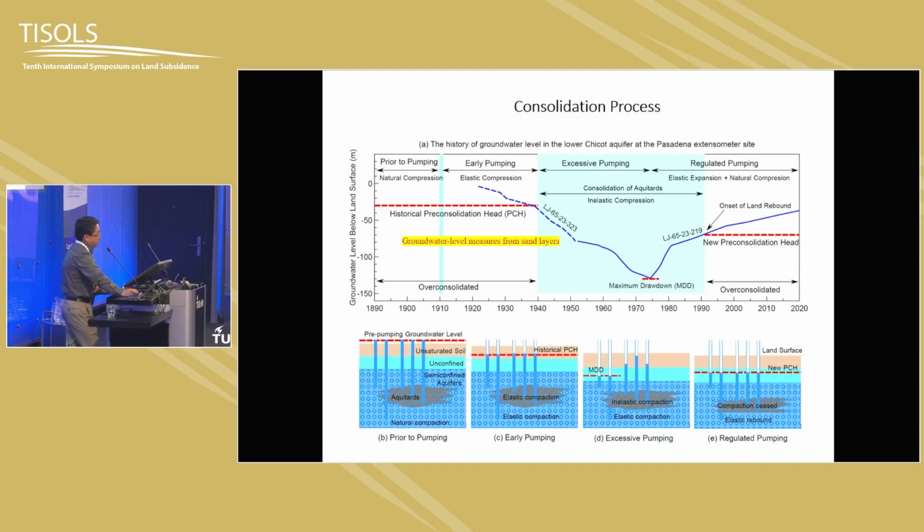Okay, so this is a consolidation process. So I figure out that maybe it's a good summary to call it 4 phases: prior to pumping, early pumping, excessive pumping, and regulated pumping. So prior to pumping, that's over-consolidated. Groundwater level was higher than the historic pre-consolidation head. They could have some inelastic one, but they will not have the rapid inelastic one. But now, the groundwater level in southeast of Houston is above the new pre-consolidation head. Subsidence stopped, even saw the rebound, so it's over-consolidated again.